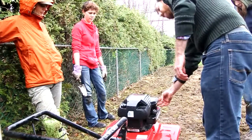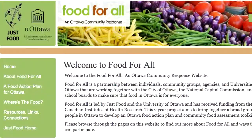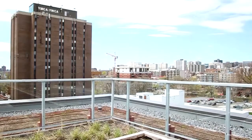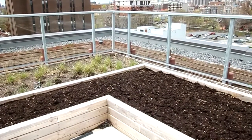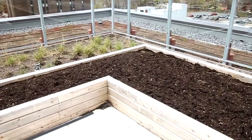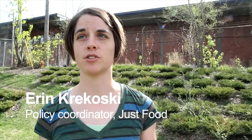But municipal policies in Ottawa haven't kept pace with this demand for a sustainable urban food supply. The Food for All programme, coordinated by the food policy group Just Food, seeks to address the policy gaps regarding food security in urban agriculture. Partnering with the University of Ottawa, Just Food will present the city with a series of policy recommendations later this year. We need a whole range of policies in order for urban agriculture to flourish, and it's really important to stress how interconnected all of these issues are.